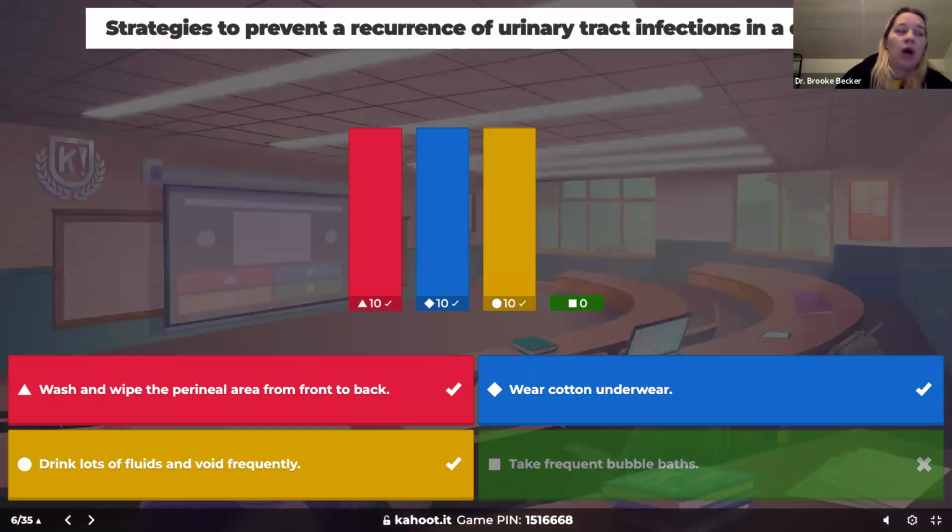Okay. Wash and wipe front to back, which for moms, because we have the same anatomy as female patients, it's less problematic for us as females to know to wipe front to back because we've been taught that our whole lives. But for dads or male parents, sometimes it's harder for them to realize that. So making sure you're teaching parents that and clarifying that, especially if they've only had boys and this is their first baby girl, or something like that.